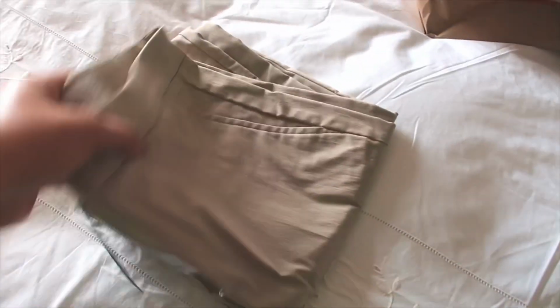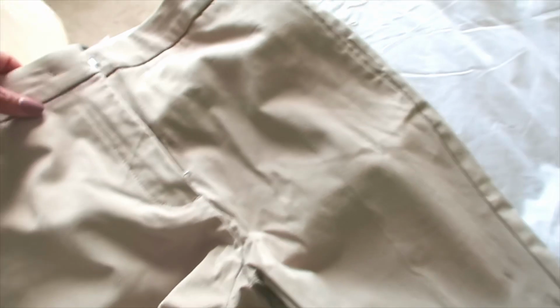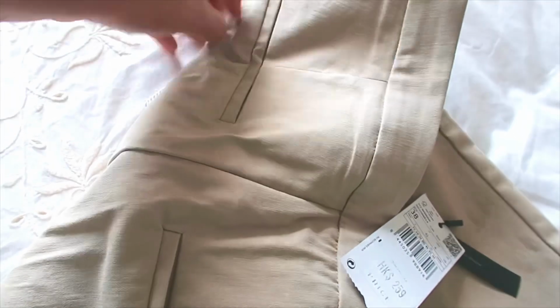As well as I also got this crop skinny trouser in brown, light brown color. See that? And I really love this one as well, and I need this one for when I travel. Perfect when I travel, stretchy type of material, and perfect length for me. And I love that one, love the style. So it has 2 pockets here, and then as well as a pocket in the back side.